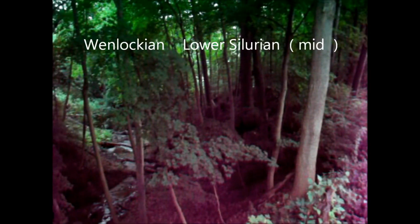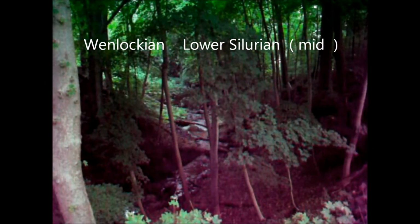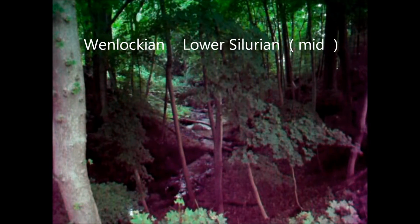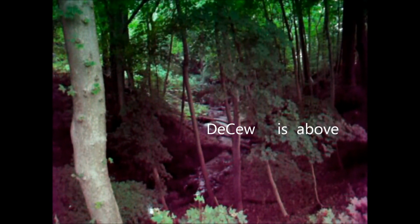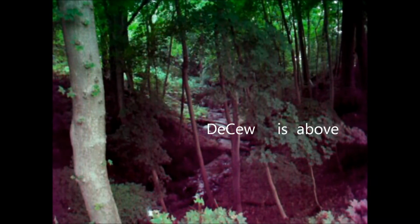This creek I mentioned before, it was 60 feet below the hill. It has exposed bedrock in the creek bottom and around the corner on the sides, and that is Rochester Shale. At the top of the hill, buried underneath a whole bunch of soil, is the Irondequoit. Irondequoit is top of the Clinton group.